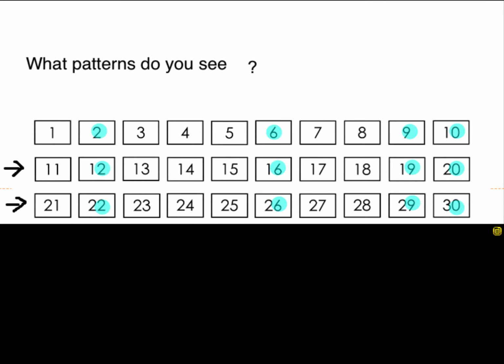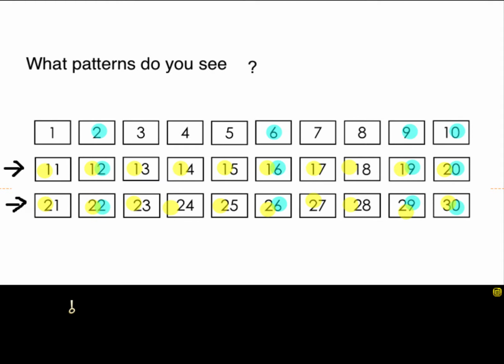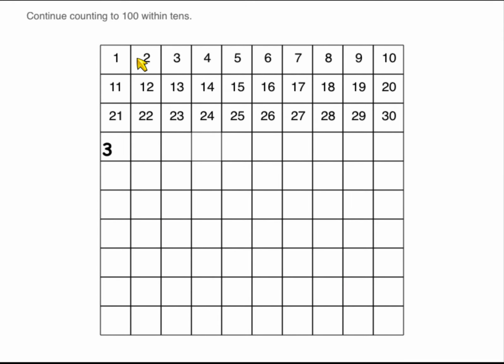There's another pattern. When you look across, the first digit always stays the same. One, one, one, one, one, one, one, one, until we get to the last one. What comes after one? Two. Then it's two, two, two, two, two, two, two, two, two, till we get to three. Can you guess what the next row would all start with? It's not there. So tell me. The next row would start with three.